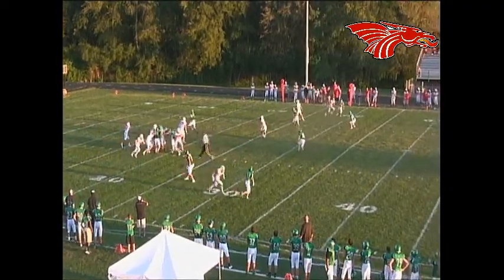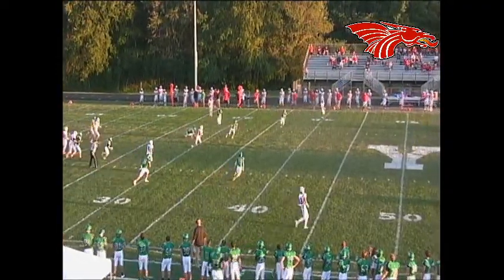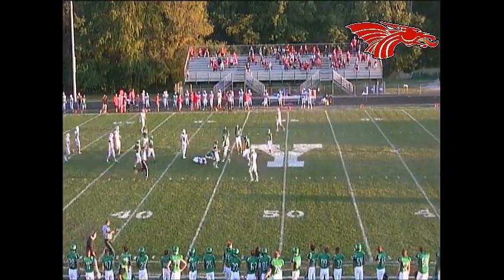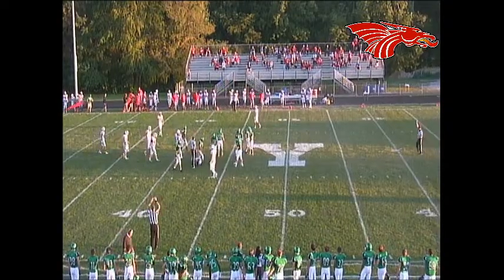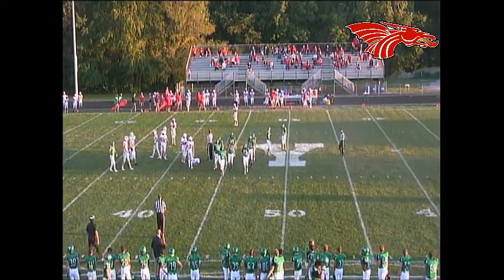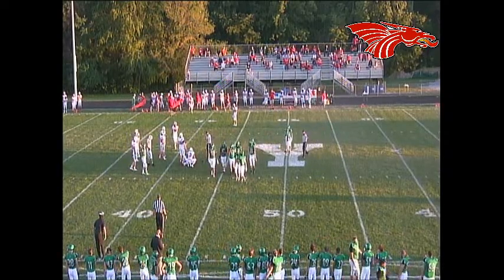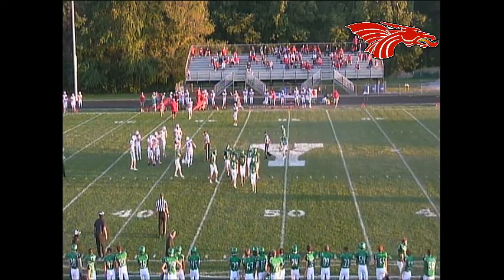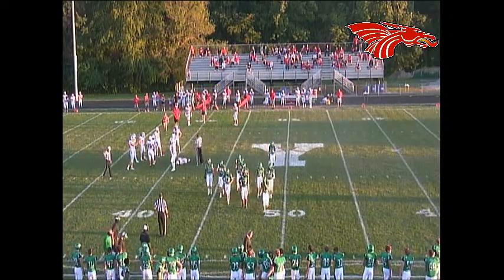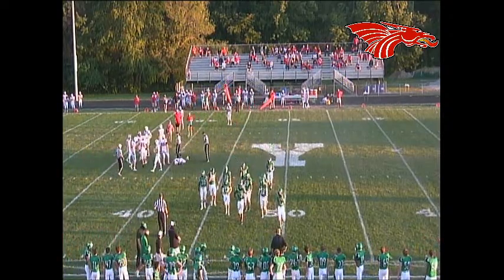3rd and 6. Roth takes the snap. Back there to throw. Ball is caught out in the flat. There he goes, turning upfield, cutting outside and carrying it all the way to the 43-yard line. Uh-oh. It is Andrew Tashane, and he's a little slow to get up. It's a gain of 22. That's not good. On the catch and run, Roth to Tashane, and Andrew has not gotten up, and he looks like he's in a little bit of pain.